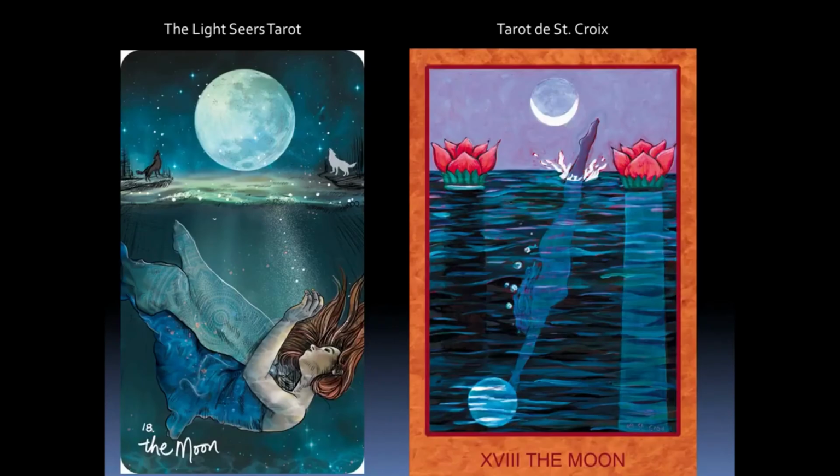And the next two cards, again, these are also moon cards, and this is the Light Seer's Tarot versus the Tarot de Saint Croix. On the left, of course, you have a woman in the water, and on top you have two, looks like two dogs. It could be two wolves. I can't be sure, they're so small. It's hard to tell. And with a big full moon. And then you have the woman in the water. It looks like she is very calm, very quiet. You don't know if she's awake or not. She might not be. She doesn't look like she's struggling, but she also doesn't look like she's swimming.